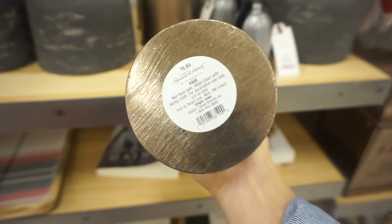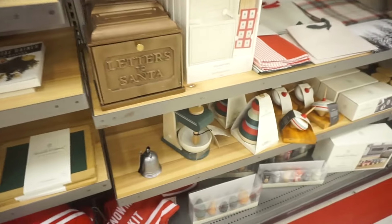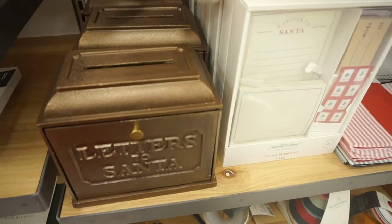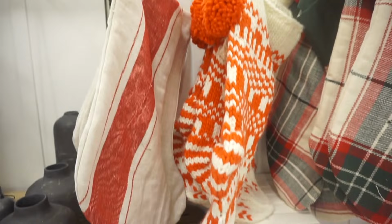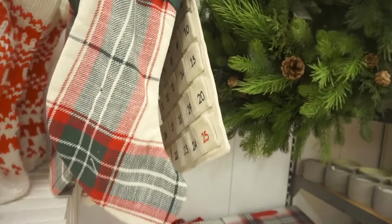I do wish, though, that they came out with a bell in that brassy color, since it would match so well with that Letters to Santa, which I'm in love with. I believe it is $40. It is heavy, and it is very, very good quality. I think it is such a good piece. I think it's probably one of the top pieces that they came out with this year.